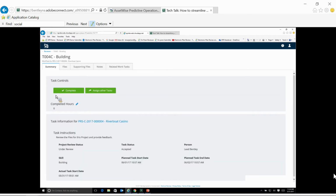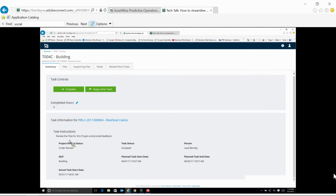So I get some basic information about this task, the project status, it's been accepted by a person. That's me, lead Bentley. My skill is the building review, plan start, actual start, and that type of thing. These dates are set up during the implementation of the system, whatever your target dates are. We track the planned start, planned end, and then the actual, because sometimes those things are different. So at this point, if this is very easy and I've already done it, I can just click complete, it comes off my task list, and I'm done.